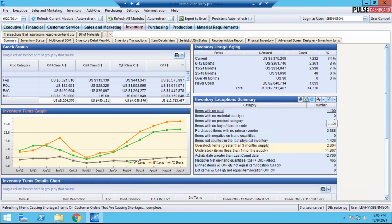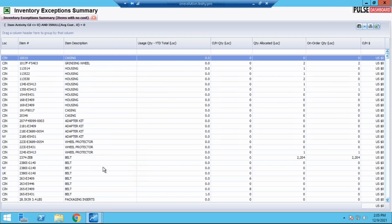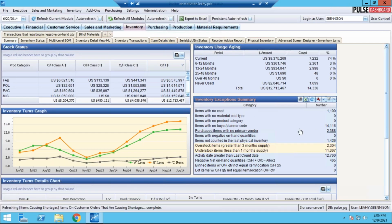Okay, that's great, but what are they? It's as easy as clicking a button, and here's your 1,100, and you can go figure out what needs to be done with those and fix them. Divide it up, hand it off, and hopefully get your data cleaned up. There are also items with no buyer planner code, items not counted in the last physical, things of that nature. So this screen here is one of the biggies.